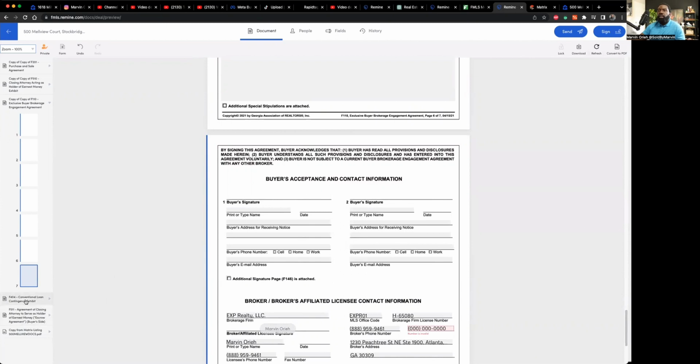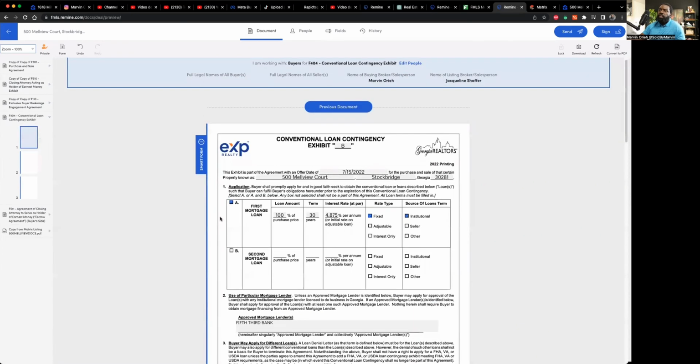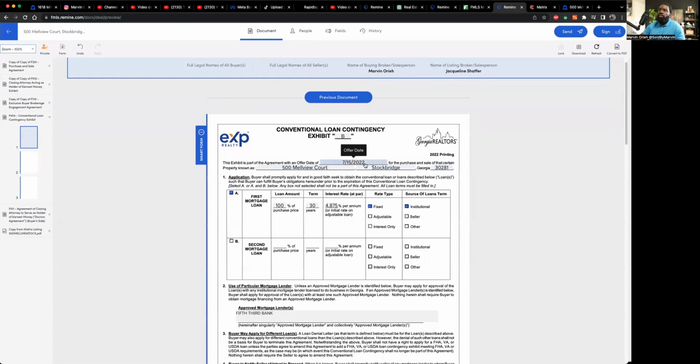And again, these are the loan exhibits. If there is a loan on the property that you're using to finance the property, you click there. Okay, so for this particular property, let's just assume that you always want to make sure for each of these documents that you have today's date listed on it.